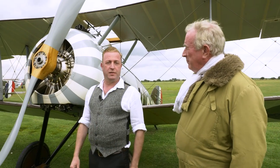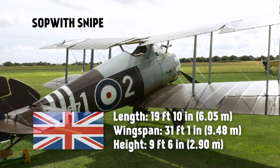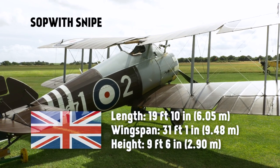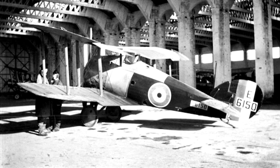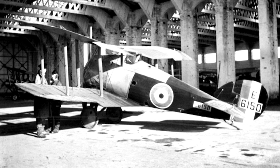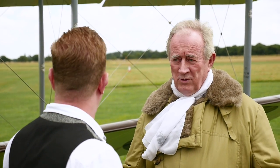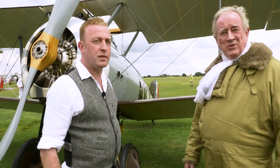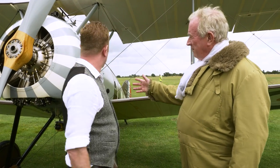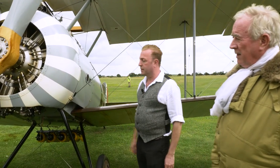This is a Sopwith Snipe, first thought of in late 1917. It took a wee while to get into production. They wanted various modifications to it, and it eventually got into squadron service in September 1918. So just a little bit before the end of the war. Yeah, so about 2 months. Fantastic aeroplane, flies at 130 miles an hour. Its main identifying feature is the engine behind this.